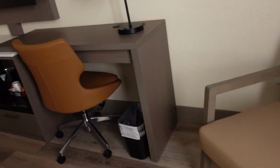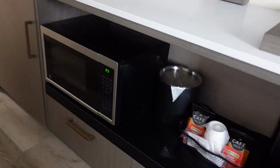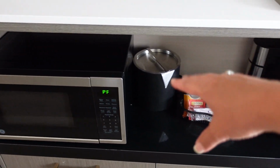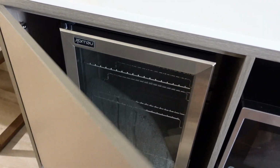A chair, desk area with lamp. You have some plug sockets here, also plug sockets on the wall next to the desk. And then you have a microwave, tea and coffee making facilities, an ice bucket. In here you have more storage, and in here you have a small fridge. Well, it's not very small. It's a nice size fridge.